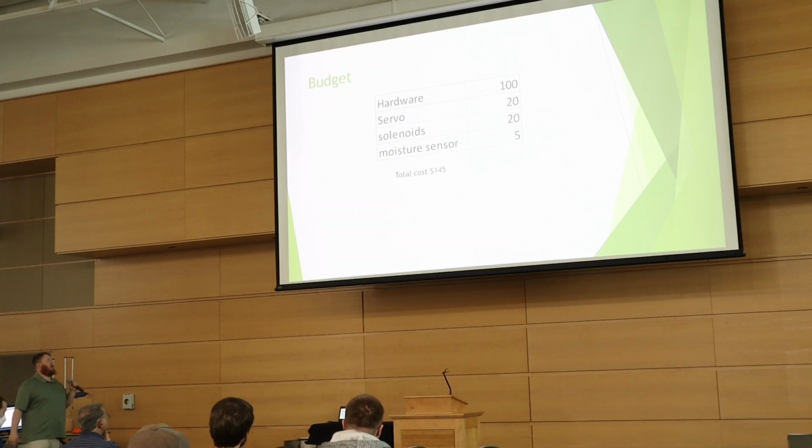This is just a quick budget that I ran. In hardware, it's about $100. The servo motors were $20. That was for the one servo motor. The solenoids, that was for all the solenoids. And the moisture sensor was a pack of 5, and it was about $6.